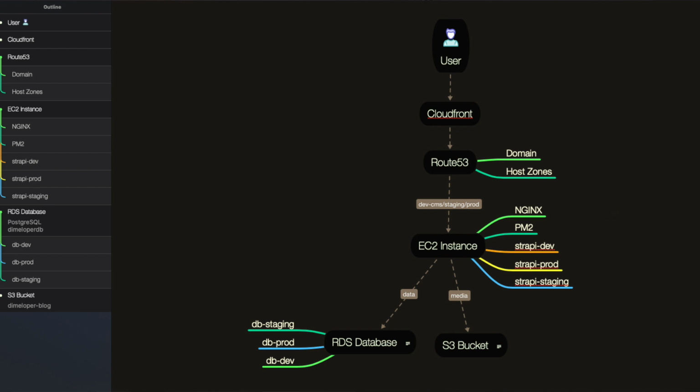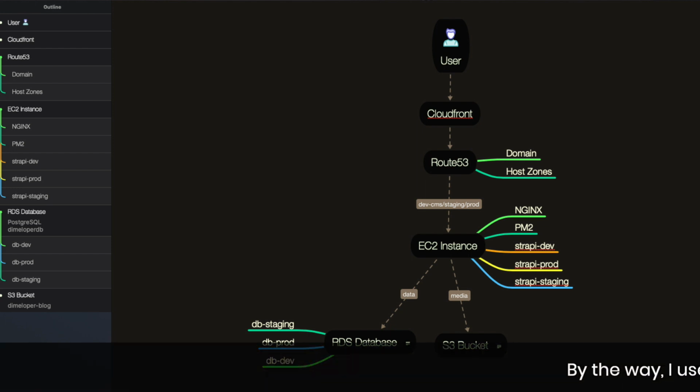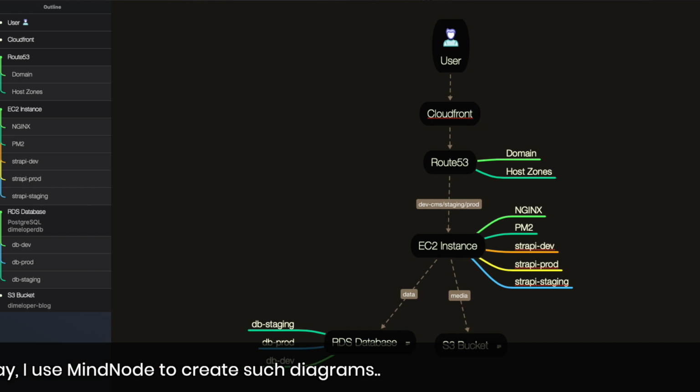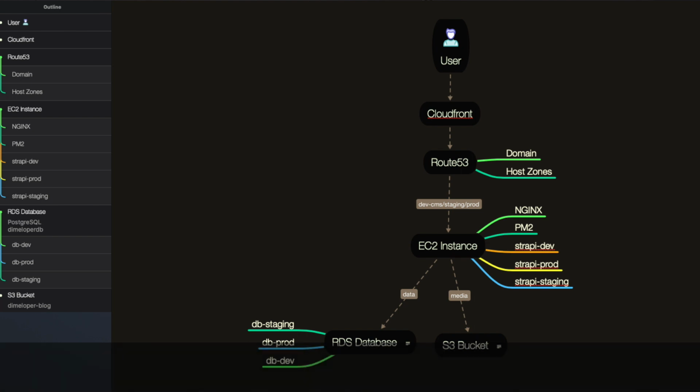The handling of the Strapi node instances is being done with PM2, which is also a really nice module. Yeah, so all three Strapi instances for development, staging, and production are in the EC2 instance, and from there they are being connected to an RDS database, which also has the environment set up, and to an S3 bucket. The data are being saved in the RDS database, and all the media like images and videos are being saved in the S3 bucket. So that's pretty much it.